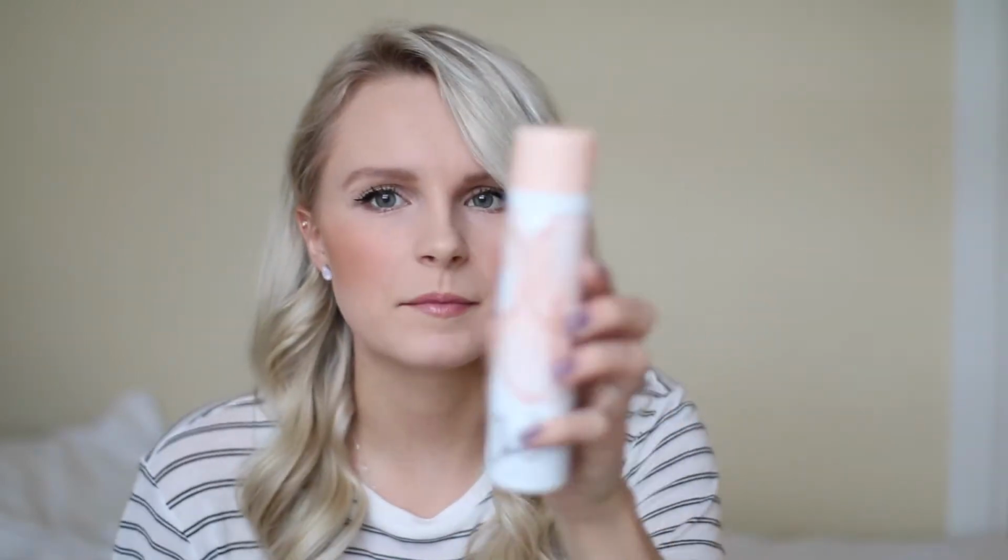The other one's by Charlie Chic, and it is some kind of vanilla flavor, I believe. Maybe the name of it is Chic on the bottom there. It's basically like a light vanilla scent. I usually go for vanilla scents, so this was kind of right up my alley.